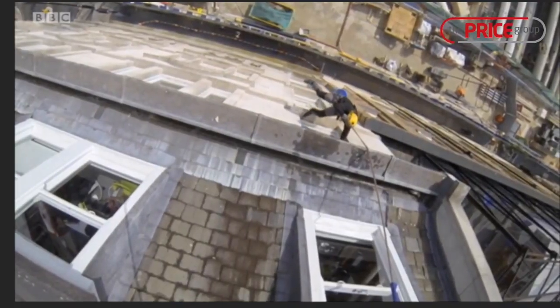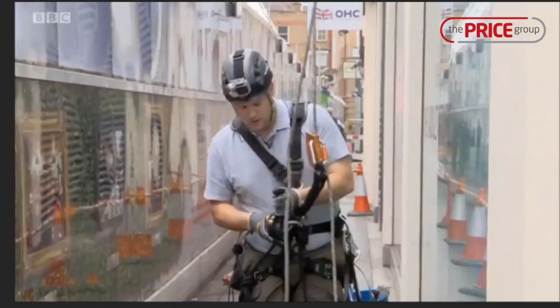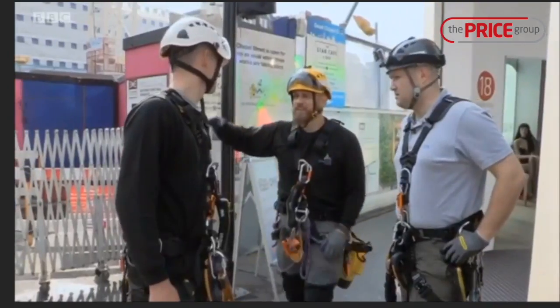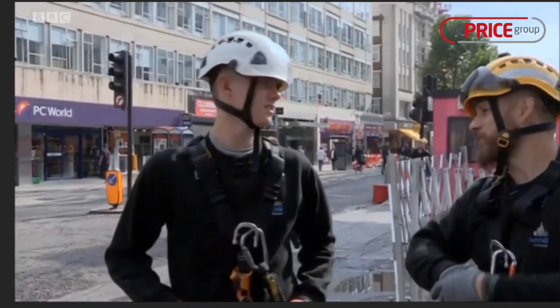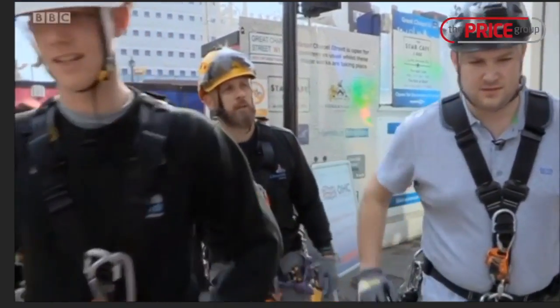With the seasoned pros getting the windows above the alley and doorway finished in time for the shops to open, Craig has a surprise for trainee Sean. Right, Sean, it's your turn, buddy. Hey. All right, how'd you feel about it, bud? Yeah, fine. Yeah? Yeah, looking forward to it. All right, go steady. All right, I'll be down the bottom if you need me.